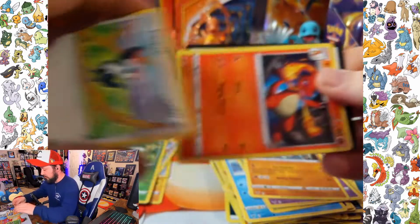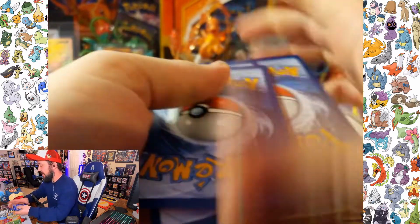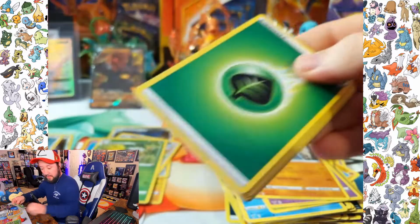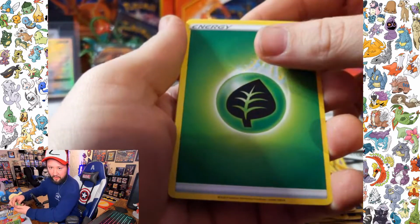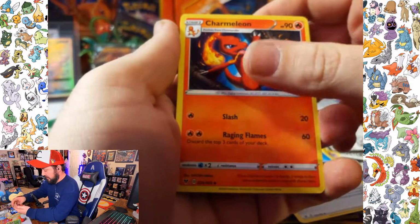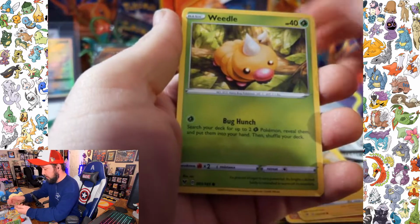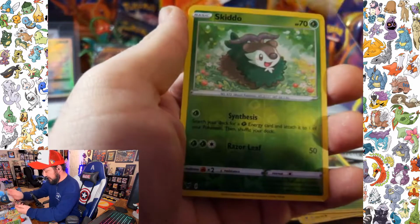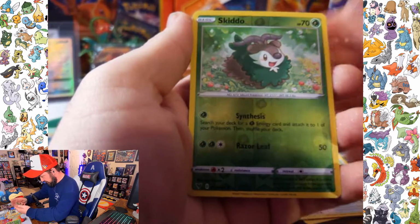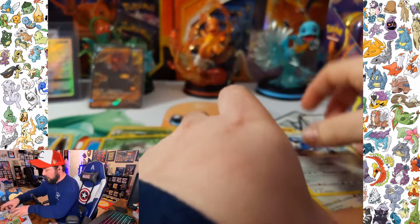All right, let's go. Charmeleon in the back. Code card for you there. 1, 2, 3, 4. Let's go. Leaf energy. Oh, we finally got one today. There we go. Starting off right. Swellow. We got a Water Energy. We've got a Charmeleon that we already saw. Pikipek. We got a Mudbray. Joltik. Weedle. Got that Talonflame action. Got a reverse Skiddo going into a non-holo Lucario.